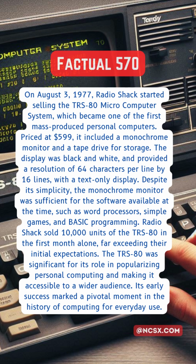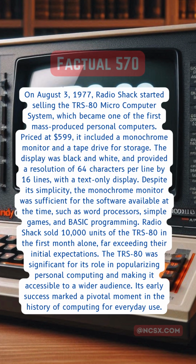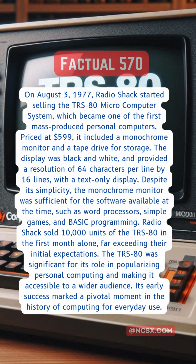The display was black and white, and provided a resolution of 64 characters per line by 16 lines, with a text-only display. Despite its simplicity, the monochrome monitor was sufficient for the software available at the time, such as word processors, simple games, and basic programming.